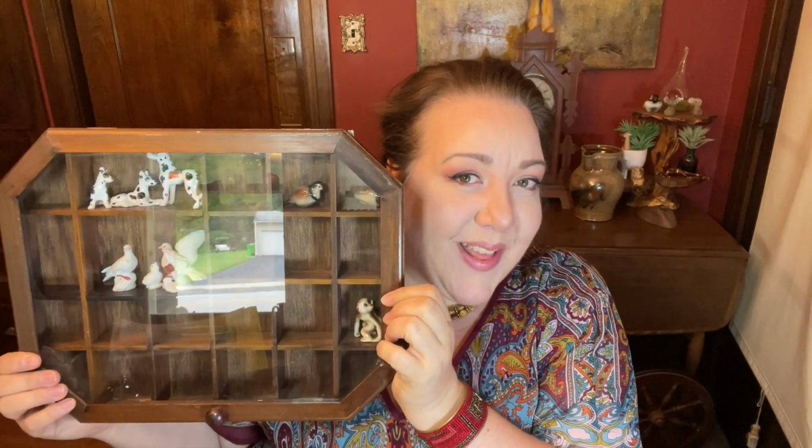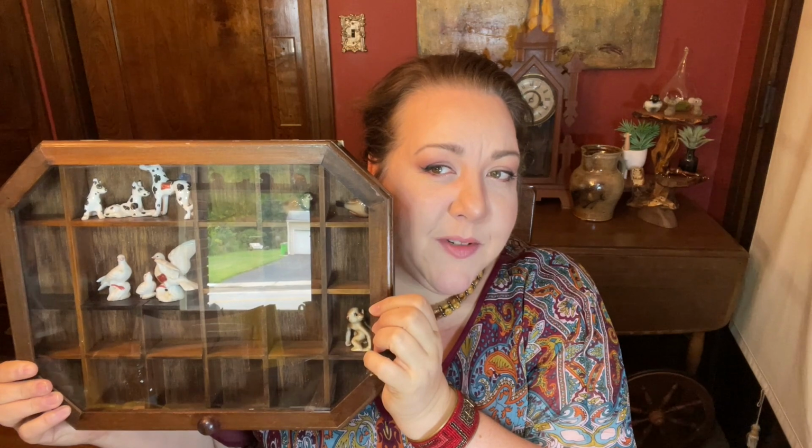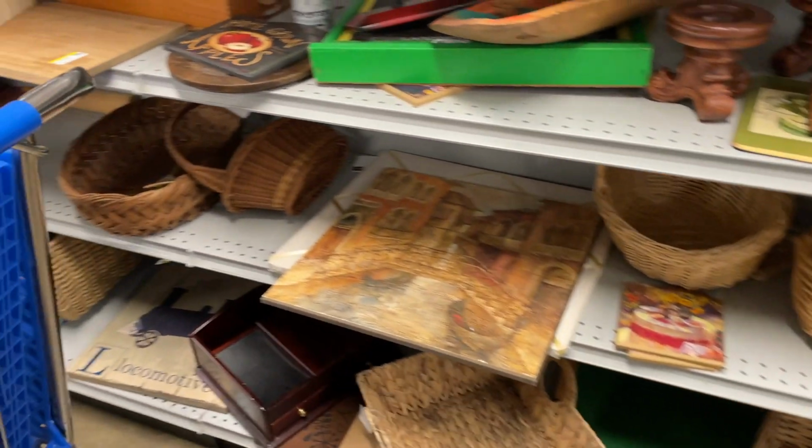I'm still looking for that printer's shelf. It's out there somewhere. I've run into a couple, but a lot of them don't have like the different size. I want big and small and tall and wide, and yeah, they're hard to come by, but I'm still looking. I'm sure I'll find something. Let's get back to shopping.